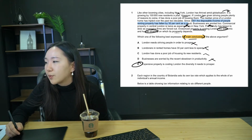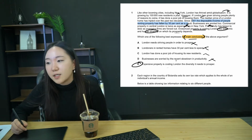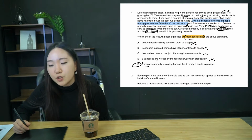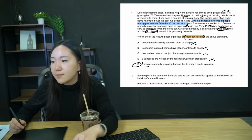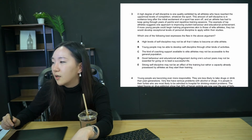So I looked through and I highlighted the words that I knew had to be matched. So overpriced property, costing, economic, human diversity and prosperity. And then I matched that to expensive, overpriced property, costing London, diversity, prosper. And then even without reading it in too much detail, you can tell that is the right answer. Okay, so I hope that's clear. Let's move on to another reading question.